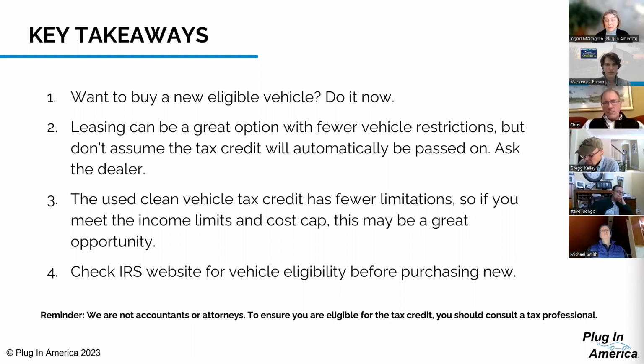Be sure to compare that with the MSRP of the exact model and trim level of the vehicle you plan to purchase to make sure that the vehicle you purchase qualifies, because the guidance on the vehicle classifications and MSRP caps is not very intuitive. It's quite confusing, actually. So definitely check the website before you make assumptions about whether a vehicle, particularly a crossover, is an SUV subject to the $80,000 price cap, or is a regular car subject to the $55,000 price cap.